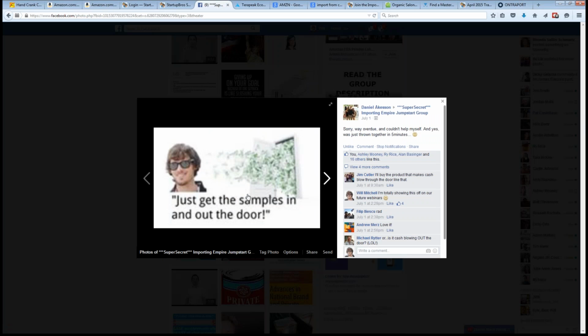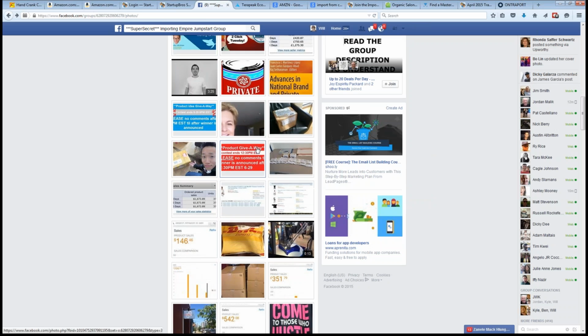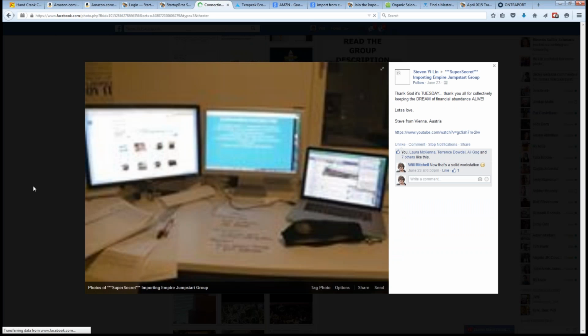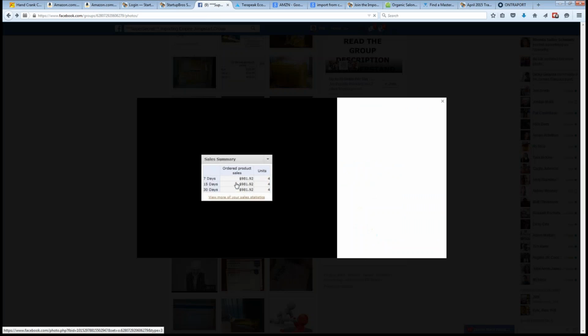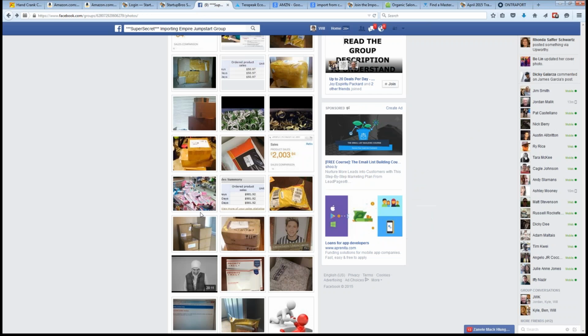And yeah, guys, as you can see, this is a very tight-knit group. Here's a picture that someone made the other day. Just get the samples in and out the door, right? The one thing that separates the winners and the losers. So yeah, tons and tons of stuff, such a strong community. I think you guys would just be absolutely amazed when you get in here. You're gonna have many lifetime friends that you create through this program. I can promise you that.